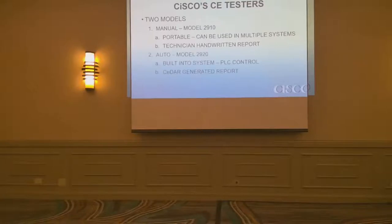Okay. We have a second model, which is the bottle model 2920, which is built right into the system. It's under PLC control. And once it's set up, you walk in, push a button on the OIT, the user interface, and it runs through the test and generates a report. CDR does that for you, just like it does for the linearities in your CGAs. So, for the New Jersey people, that will cut down a lot of time and effort if that's installed.